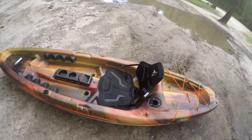Sorry for all the wind and everything. I did not bring my mic with me today, but hey, let's check out this little boat we've got. So this is a Pelican 100. I picked this up at Dick's Sporting Goods.